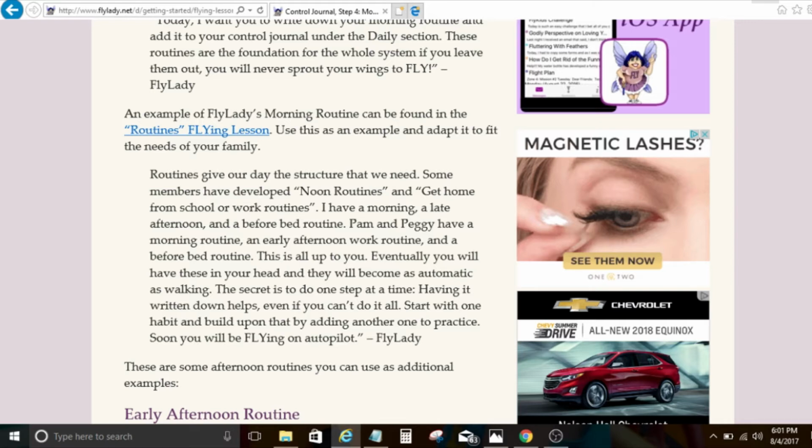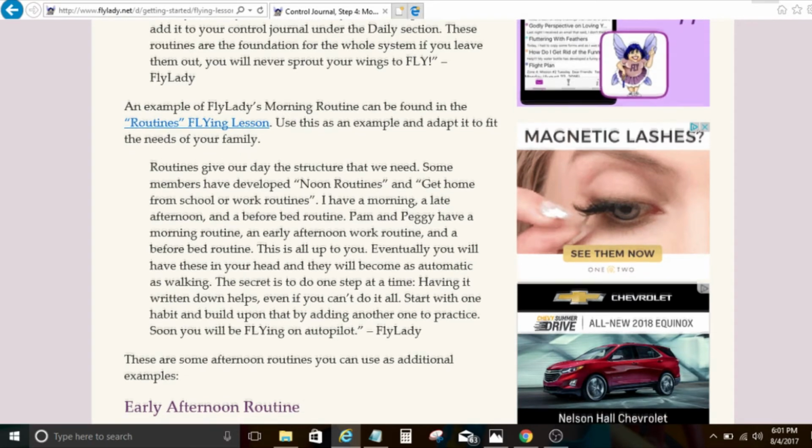Eventually you will have these in your head and they will become as automatic as walking. The secret is to do one step at a time. Having it written down helps, even if you can't do it all. Start with one habit and build upon that by adding another one to practice. Soon you'll be flying on autopilot.